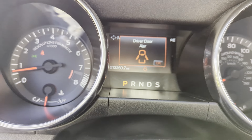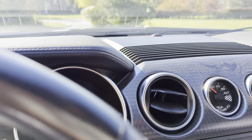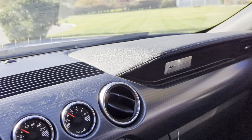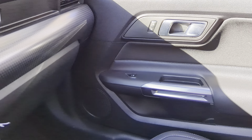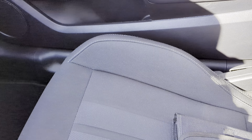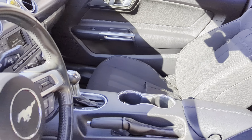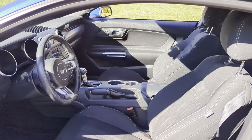13,260 miles. One owner, purchased locally. The original owner's manuals and all the documentation. I'll show you. They're super fun cars.